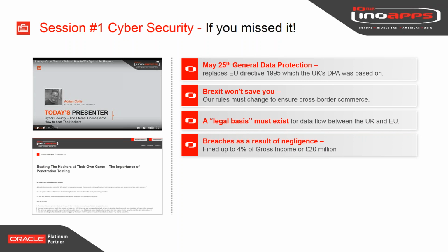Probably the most scary and crucial point of the GDPR is that it can have significant financial consequence. Any breaches as a result of negligence, an organisation could be fined up to 4% of gross income or £20 million sterling. Hopefully, an area which is going to focus minds ahead of next May, but something that someone should have a key understanding of and start working towards.